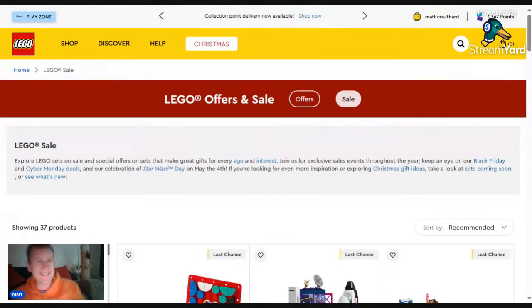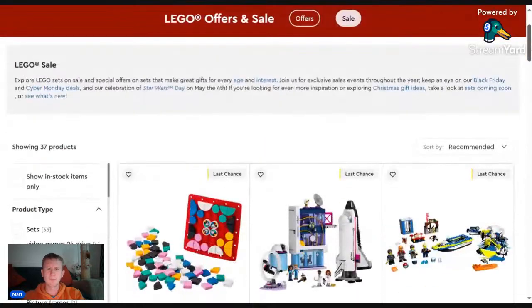There's lots and lots of sets in a sale all around the UK for lots of different bits and pieces. We're going to start off with the Lego website, and then we're going to go over to a couple of the other websites as well. And I think we're going to jump back to the Lego website because I think they've just updated it with more new Lego sets.